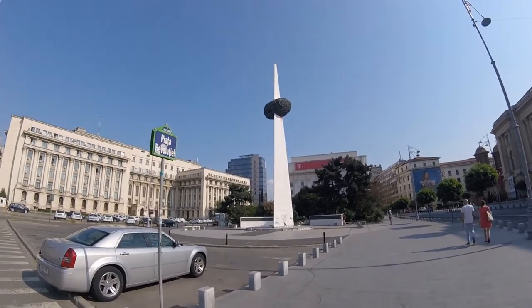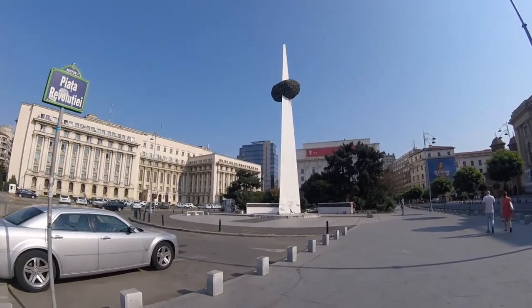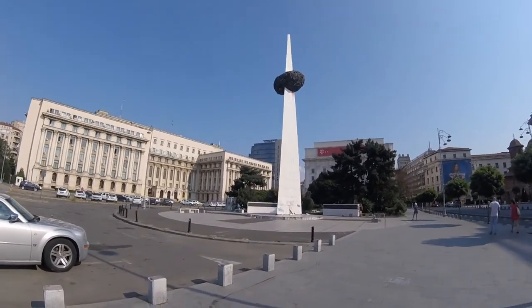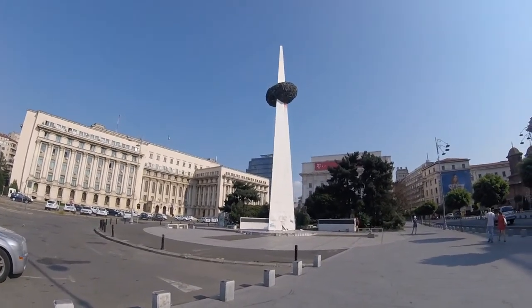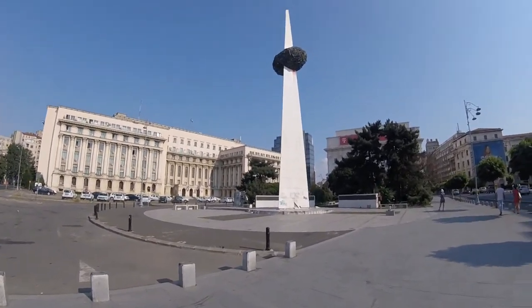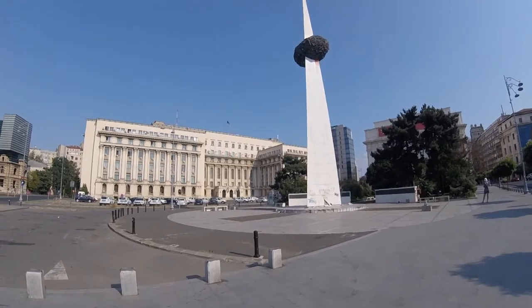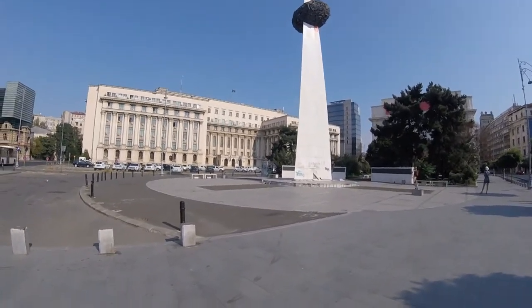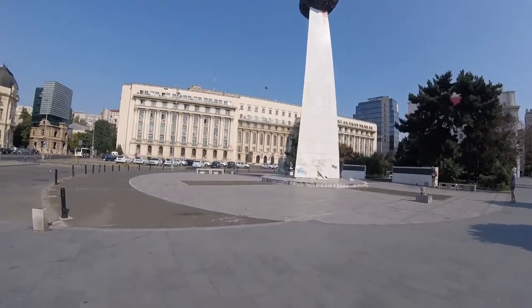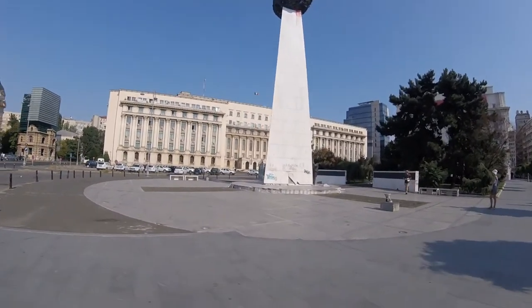This is the Rebirth Memorial. It's too bad it's covered in graffiti, or not covered, but it's been tagged a bunch. Sad when you see monuments like that. Kids spray painting on it.